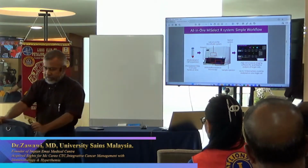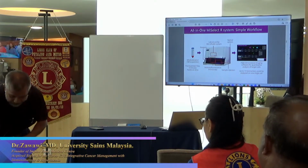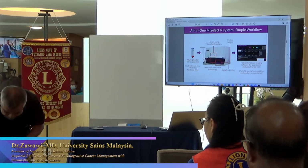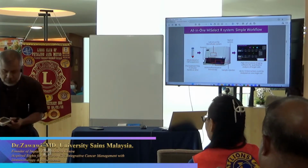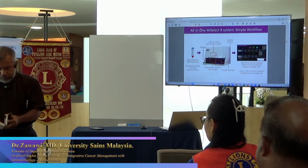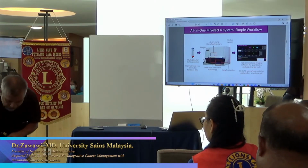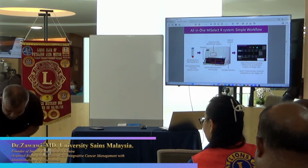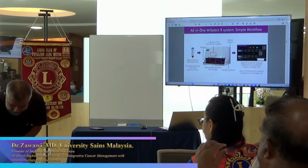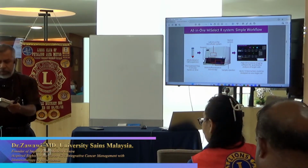So you can see here the chip. The chip here is not a circuit chip, not an electric circuit chip. This is a microfluid chip, fluid chip. In one line, so the left and right, the blood is not mixed. So we can test two at one go. So this is the chip.